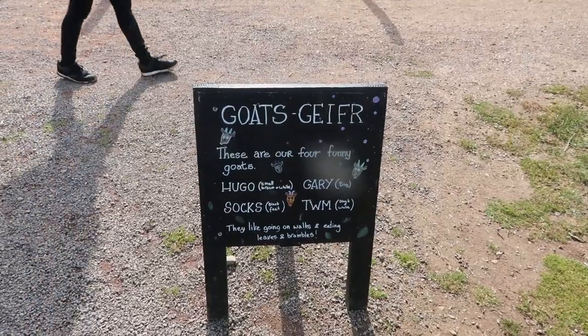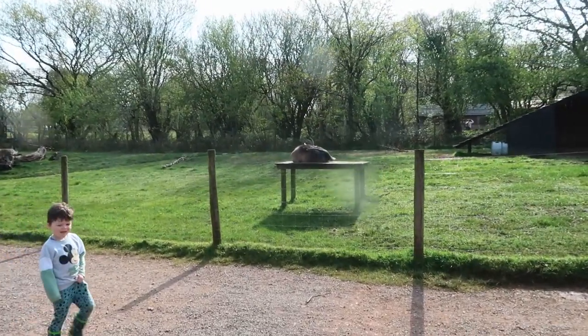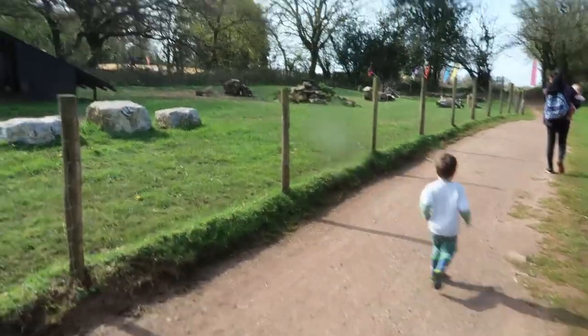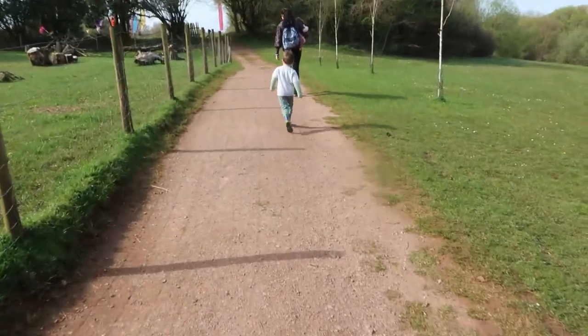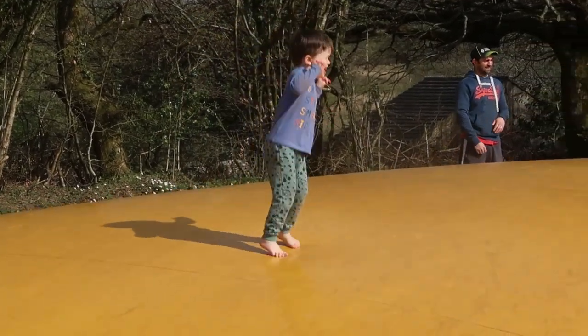Get back to the main area anyway, on the flat. So we got the goats right here as well, just sat up on the thing. There are four goats apparently. We're gonna just sort of take Edison over to that jumping pillow again so we can have a little jump around and a little play before we head off.